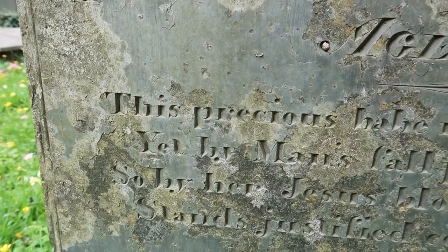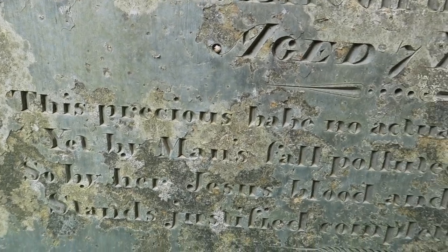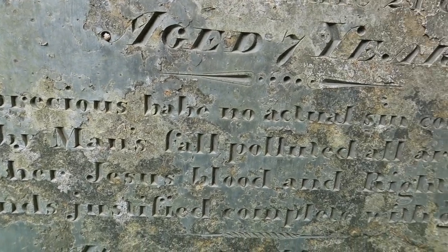It says, bearing in mind she's 7, this precious babe no actual sin could know, yet by man's fall polluted all around, so by her Jesus' blood and righteousness stands justified, complete with glory crowned. So, I don't quite understand that. This precious babe no actual sin could know.